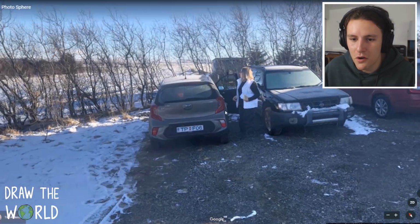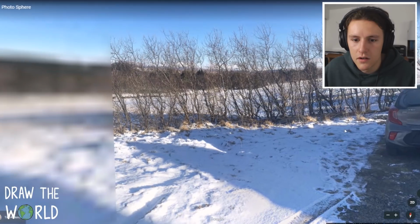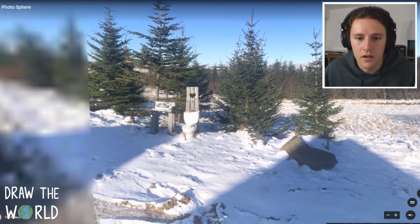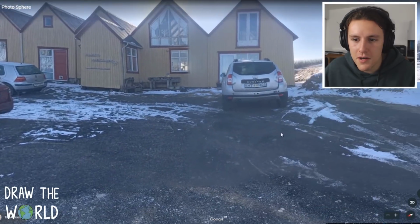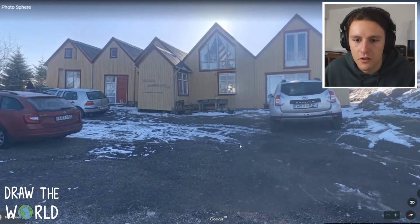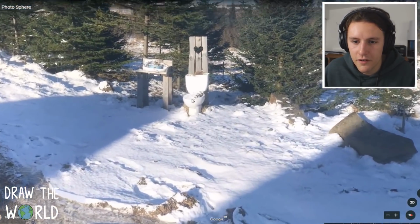Alright, so straight away we've got a woman who is getting into her car, and there's some snow. There's a lot of snow. Wait for this to load. We're in another one of them locations where you can't move about. Oh, this is annoying. So yeah, we're going to have to come out of this. Is that a toilet? Yeah, it is.